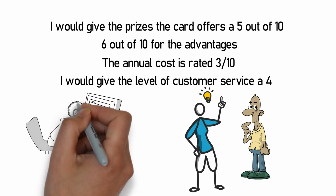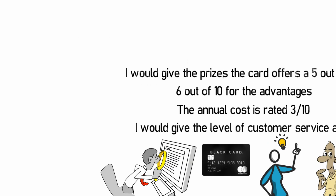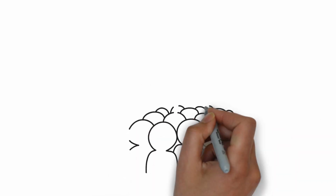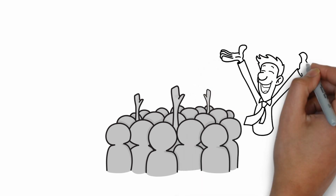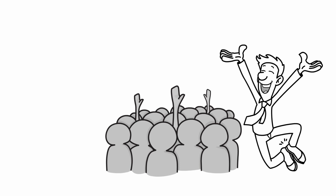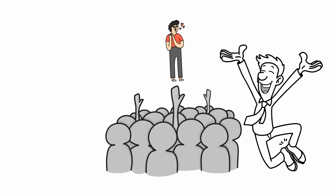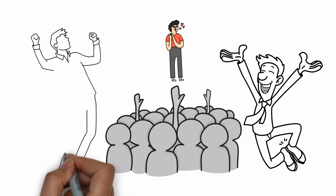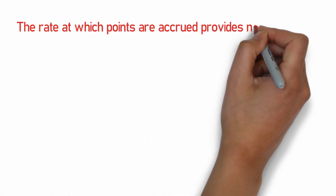If you're looking for a premium credit card with big bonuses or incentives, the Mastercard Black isn't quite what you're looking for. The Mastercard Black Card is intended for people with excellent credit who frequently travel, who want to enjoy the exclusivity of owning one of the swankiest looking stainless steel credit cards available, as well as the opulent benefits the card offers. The rate at which points are accrued provides no added value when compared to credit cards without annual fees, and this card doesn't even offer a bonus.